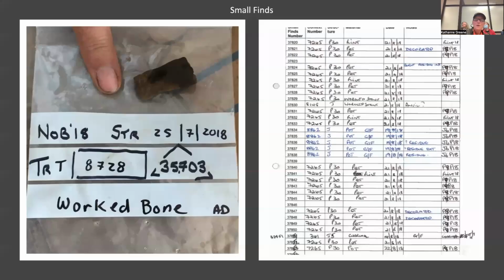Okay, so everybody who's out excavating gets a little tray with small finds bags in them, okay? Each small finds bag has Ness of Brodgar, 2018. If it's from a structure, then you put what the structure is, the date, the trench. This is the context. If you're an archaeologist, you guys know what that is. And then each bag already has a small finds number filled in.